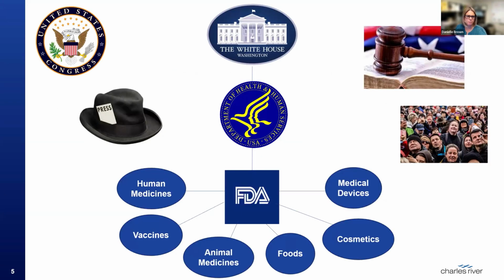So I mentioned in one of the previous slides that we've worked on 80% of medicines approved by the FDA. The FDA is also known as the Food and Drug Administration. That's the full name. It's actually the oldest federal agency. So they were established in 1906, so over 100 years ago. They're part of what's called the Department of Health and Human Services, and that's actually part of the executive branch of government. So the head of the FDA is actually appointed by the president.